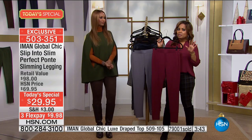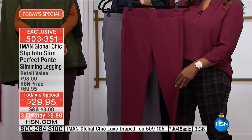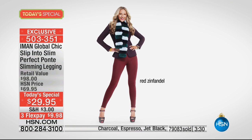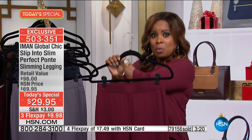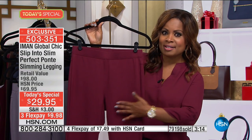Well, we have 3 minutes remaining on the clock. I know the plaid has sold out. I do want to give everybody a fair chance. If your favorite is this red Zinfandel, and why not? It's gorgeous. Beautiful. It is on its way to selling out. So if you've been eyeing it, if you've been on the fence about it, you cannot wait any longer, because I will be folding this one up and putting it away in a minute. So last chance, last call on this red Zinfandel. It's next to sell out.